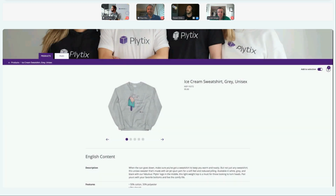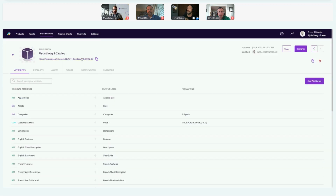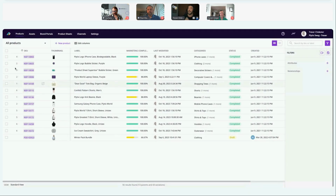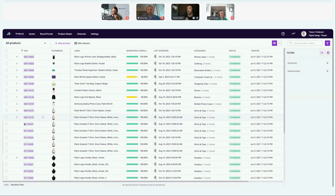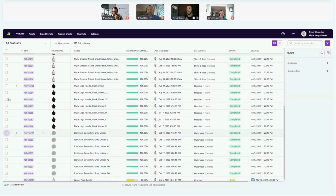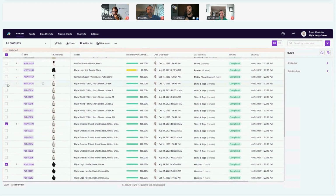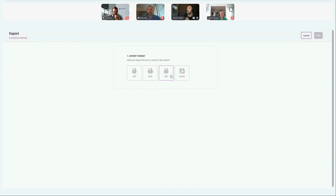In addition to the brand portals, those PDFs are really handy as well. Let me share this tab again, because it gives you the ability to create PDFs directly from the PIM. You could do that in those brand portals, and you can also do that in the PIM as well. If you wanted to select a few products here, I'm just going to show you what this looks like. So I'm going to select these 4 products and create a quick PDF of them. So I'm going to click on export, PDF, and we'll just use this portrait mode.